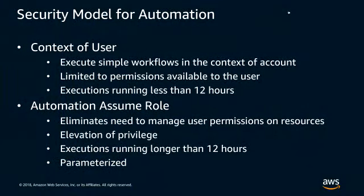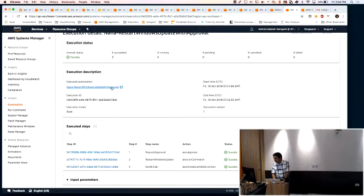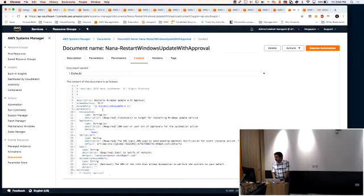So real quick, if we pull up any automation document, there is an option to specify assume role. Here it's coming out as a parameter. If we don't specify, then it's in the incoming context of the user, but it's possible that you can embed a role with specific privileges and do elevation of privilege. That's the construct there.